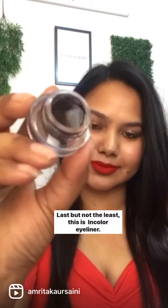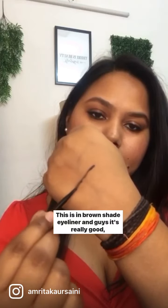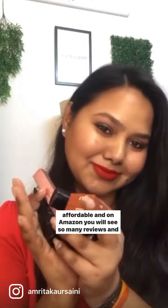Last but not the least, this is in color eyeliner. This is in brown shade, and guys, it's really good, affordable, and on Amazon you will see so many reviews.